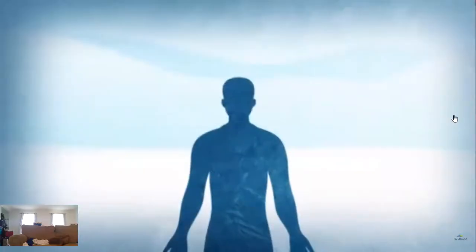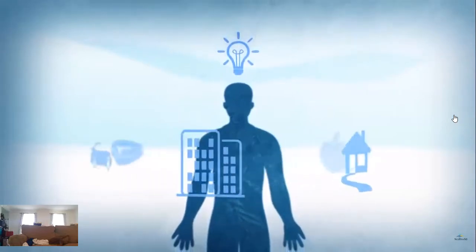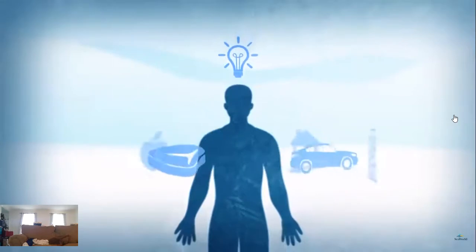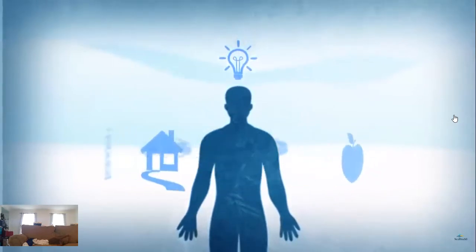And that means smarter choices in just about everything we do, where we live and work, how we get around, and what we choose to eat. We need to choose, build, and live sustainably. Easier said than done, right?